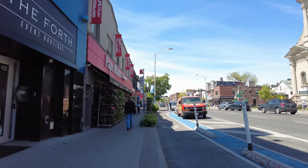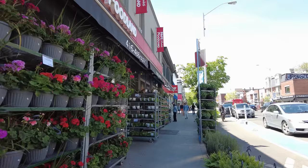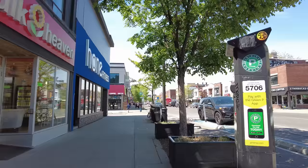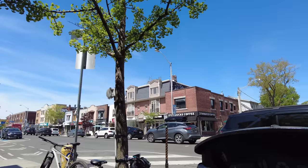It's good to see the bike lanes are being well utilized. Oh, he popped into the Pape Market Foodland. There's the Holy Name Roman Catholic Church. I'll spare you guys the half-assed history lesson of Greektown on this one.